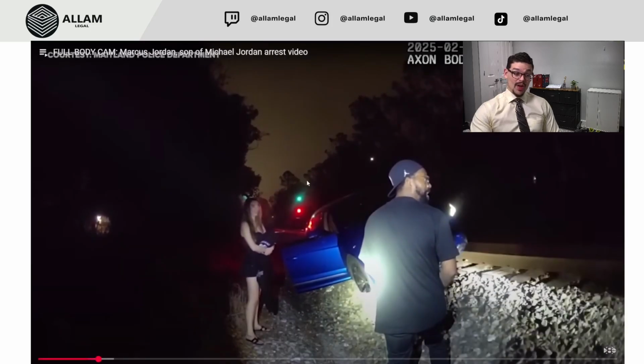Look at her. She's swaying too. She's kind of leaning back and forth. Now, obviously, she's in the passenger seat, so she's got really nothing to worry about. But this guy, man, I mean, you drove onto the train tracks. The officers are looking at you like, you want us to push your car? We're about to arrest you. You want us to push your car off the train tracks? I think his train is leaving.